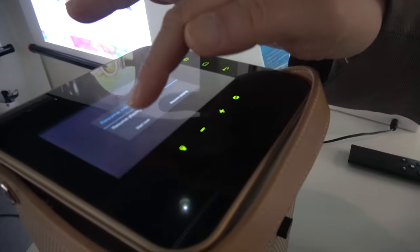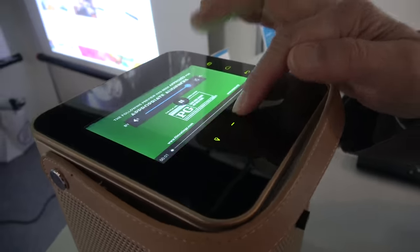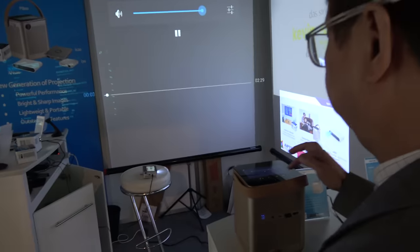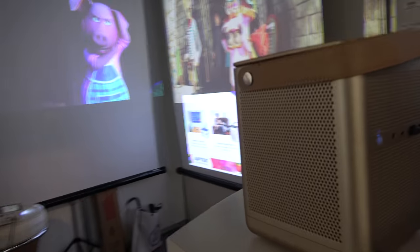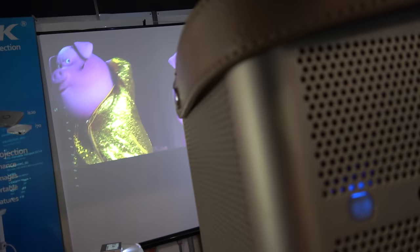We have the screen right there, so it's an all-touch panel. Okay, be careful. I'm playing a movie trailer here. You ready, big guy? Yeah, I'm totally ready.